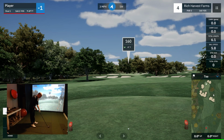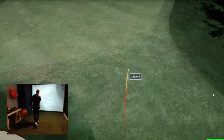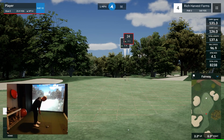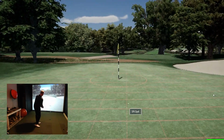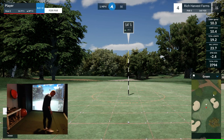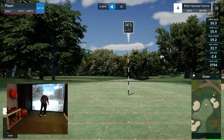Going into par 3, 160 yards. I probably hit an 8-iron here, if I remember correctly. I got that one a little fat, as I recall. Came up a little short. That should have been no problem making the green with an 8-iron. So instead, we've got a 24-yard chip. See if we can get it there. Nope, a little short. All right, 15-foot putt. That's not doing much. This should be a very makeable putt.